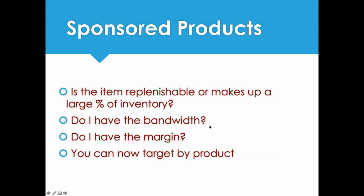So you can now target by product on Amazon. Let's say I am selling Penzi spices. I can now run ads specifically on Lowry spices. So you have new targeting options. If you weren't aware of them, you should get in there and look at those.